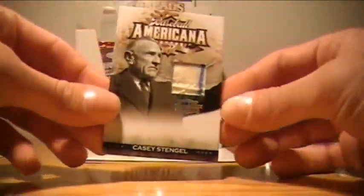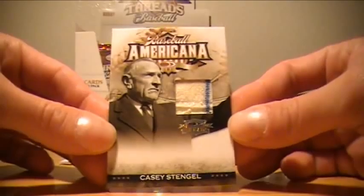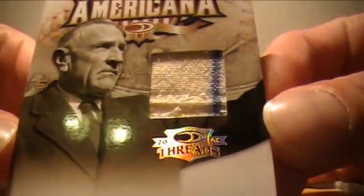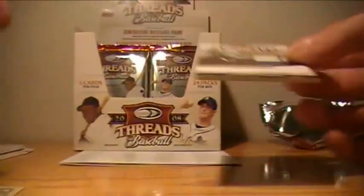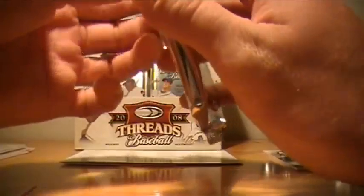I was a little wary when I saw the Baseball Americana. I thought it was going to be one of those actors that I'm not too fond of pulling, but holy, that is nice. Very nice patch. Jersey, stitching, and pinstripe. Ooh, happy with that. That kind of just jumped up and bit me. Wasn't expecting that.